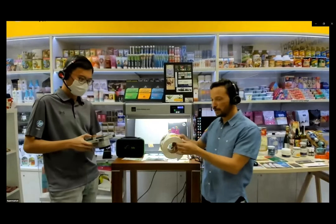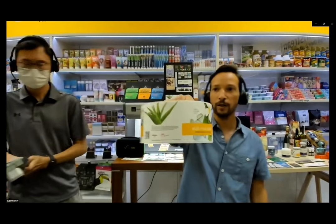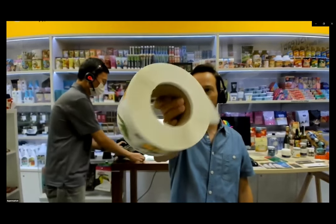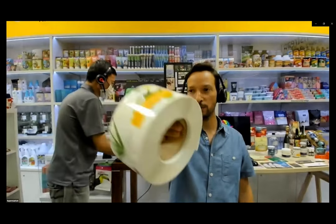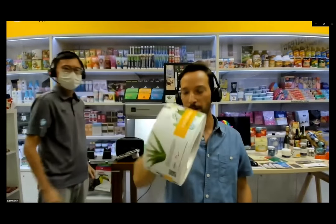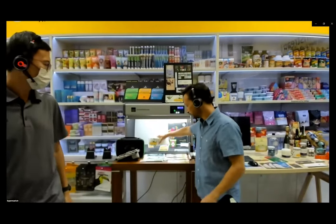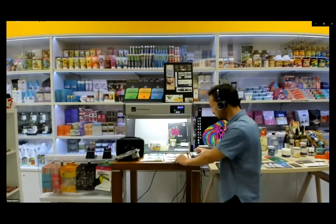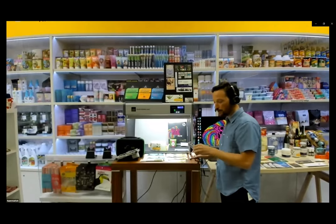This is something that we actually printed here on our HP Indigo 6K press. Over here, we printed it with the IR ink by Verify Me. This is how the aloe vera product looks like. And we have more devices over here. As you can see, we have two of them.